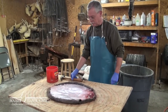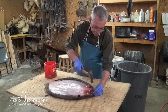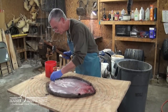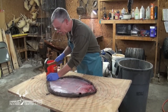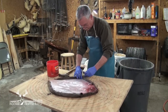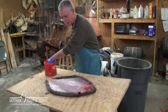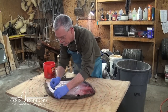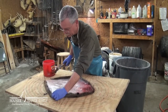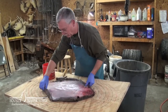Another mistake that I've seen people make is they start out on their beavers, and you typically start at the head, down the tail, and then you go to either side like this. We're just going to work our way around.